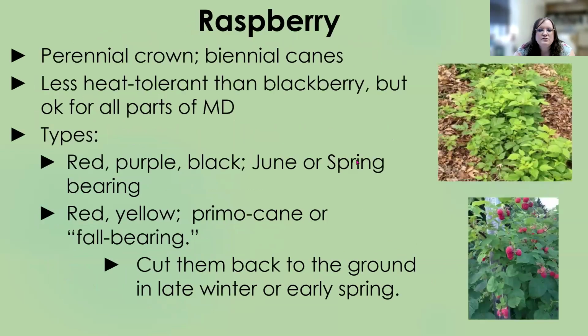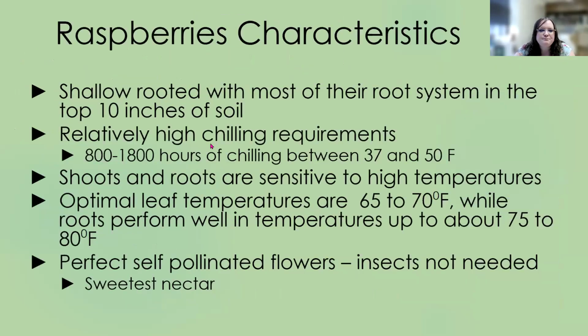We describe raspberries as having a perennial crown. The base of the plant will be there year after year, and every couple years they're going to put up different canes. Usually the canes live two years, so we call those biennial canes. But the root itself is going to be a perennial, so that gets a little confusing. There are lots of different types, almost every color: red, purple, black, spring bearing, June bearing. We're going to talk a little bit about that in a minute.